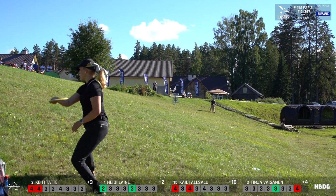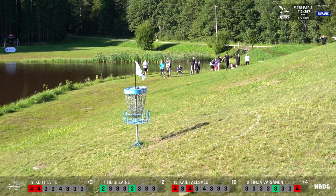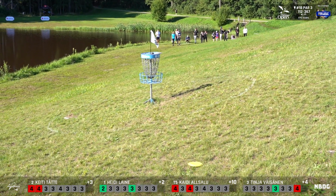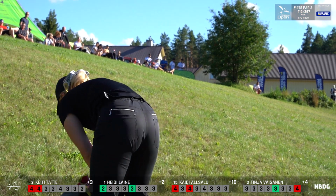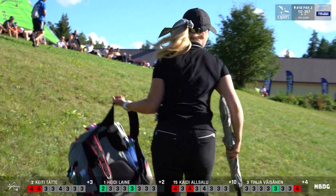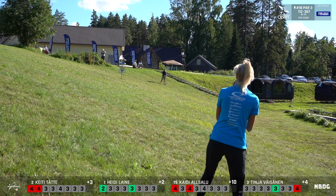It was really cool to see Tinja play on camera. She's got a super smooth game. I'd actually never heard of her before. Really special how many Finns there are that can really play this game.